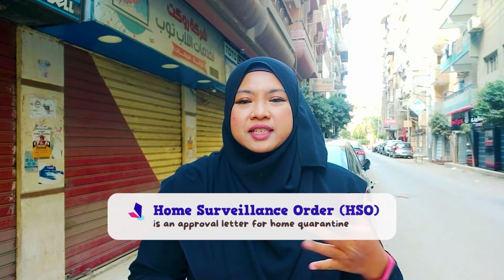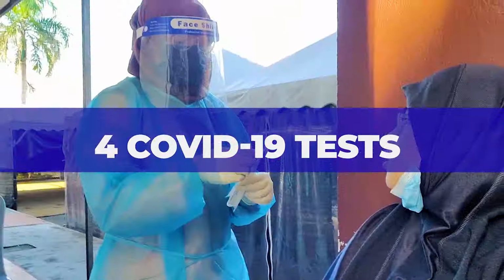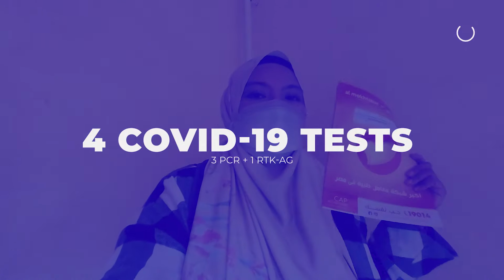When you're traveling during COVID, you have to do a PCR test before you go, and when you come back, you have to do another PCR test, and then you have to do HSO. For this trip, we underwent 4 COVID tests, including 3 PCR and 1 RTK-Ag. I think that is the new norm that we have to go through anywhere that you want to go. But alhamdulillah, when you're traveling here in Egypt, you do not need to quarantine yourself when you come here. But just be cautious and continue to follow the SOP set when we were in Malaysia.